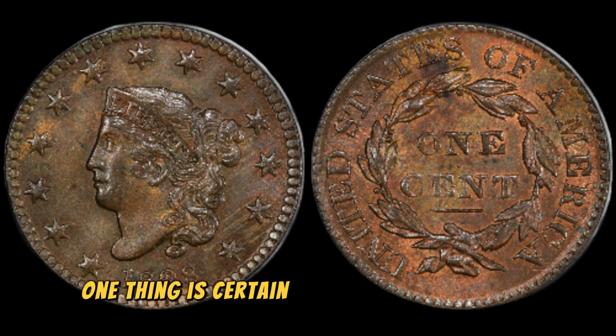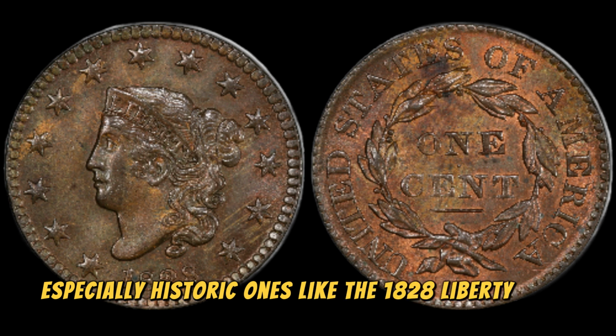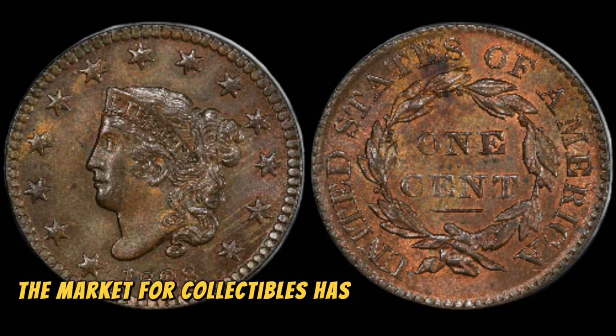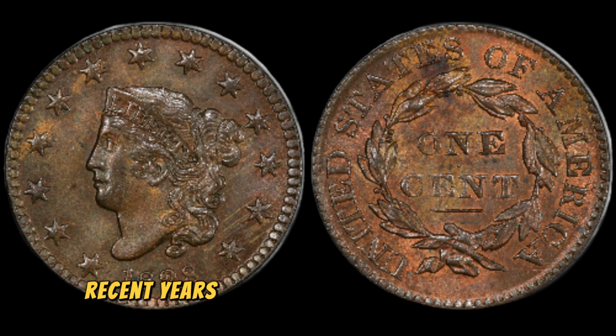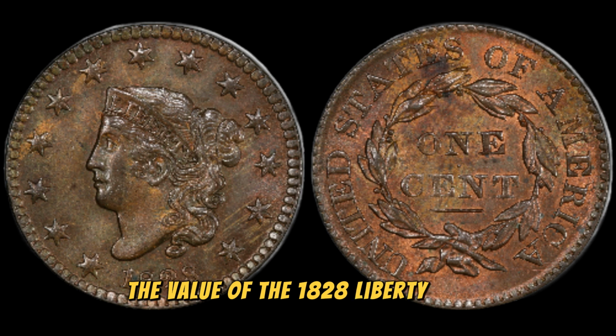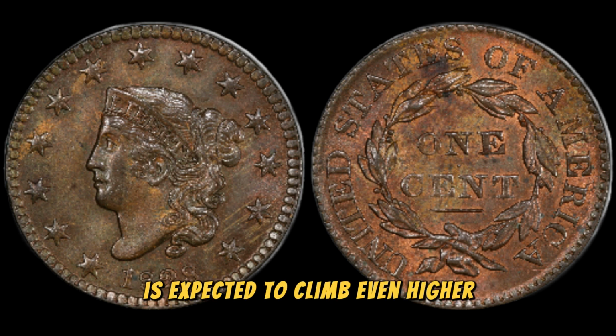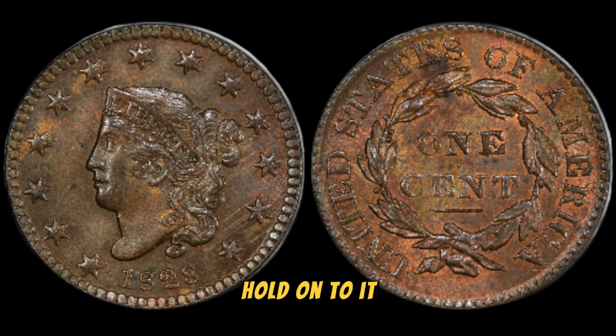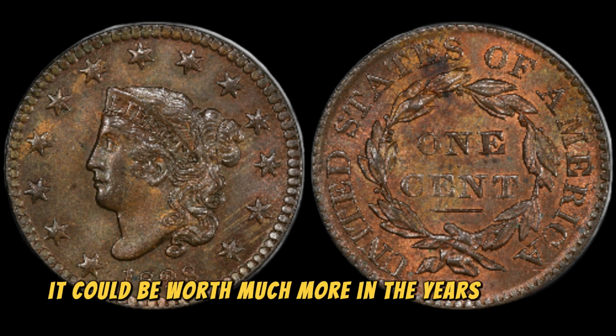One thing is certain, the value of rare coins, especially historic ones like the 1828 Liberty penny, is only going to increase over time. The market for collectibles has seen a massive surge in recent years, with more people recognizing the investment potential of coins. As fewer of these coins remain in circulation and as collectors continue to compete for rare pieces, the value of the 1828 Liberty penny is expected to climb even higher. So if you're lucky enough to own one of these pennies, hold on to it. It could be worth much more in the years to come.